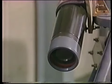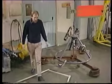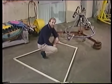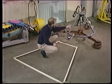This is a deep sea camera which photographs a patch of seabed such as this. Of course, there's no light down there, so the area is illuminated by the flashlight.